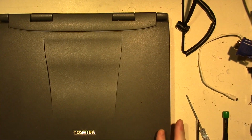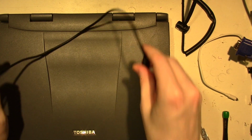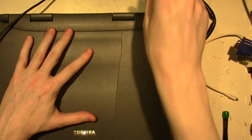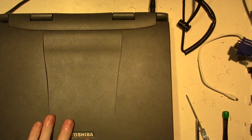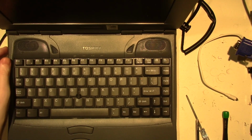So far, so good. Let's plug in some power to the computer. Okay, it's got charging lights on. So let's see what happens when we power up the computer.